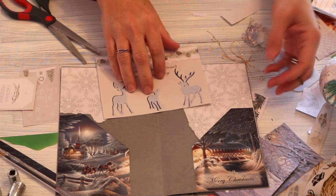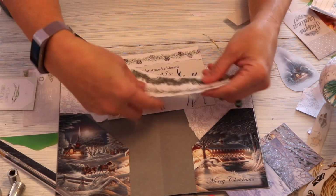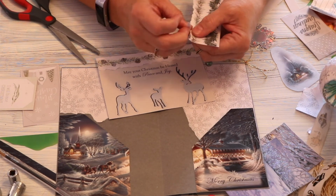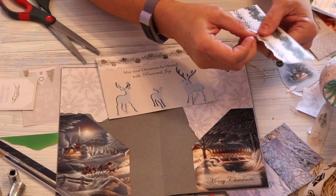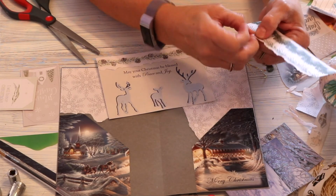I want to add a little something to the bottom, so I'm just looking at these, trying to figure out what I think would look best there. I've decided to go with the finer garland look here, and you can see that I am tearing it, and I'm trying to get as close to the green part as I possibly can.